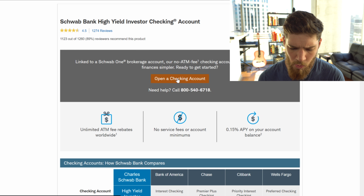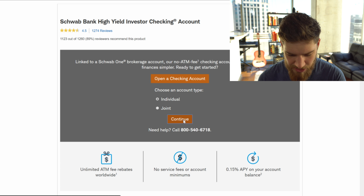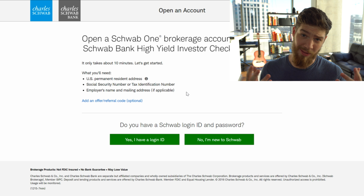So we're just gonna click open a checking account. And then I'm gonna pick individual because I'm opening an individual account, and click continue. So it says it's gonna take 10 minutes. Let's power through it in less than that. All we need is a permanent address here in the US. I've got that. A social security number, TIN, got that. And an employer's name and mailing address. Well, I'm self-employed, so that's just my address.